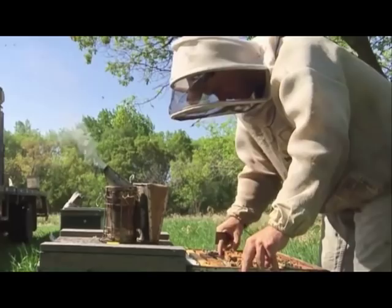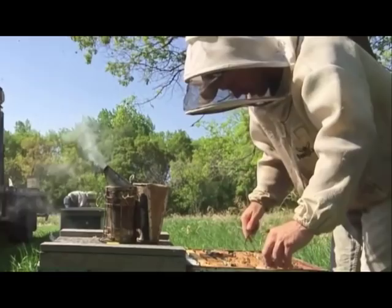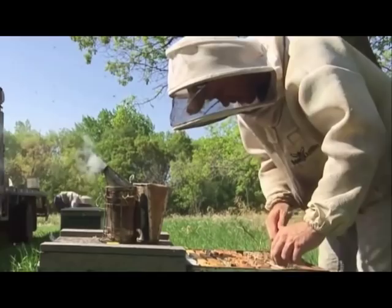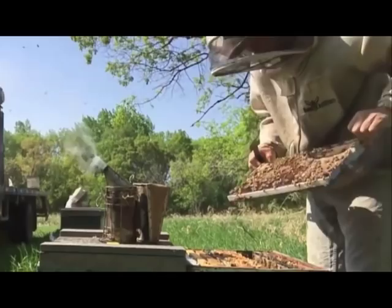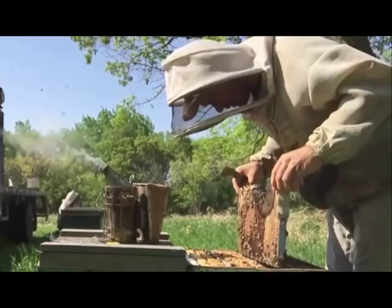Second solid frame of brood. Third frame of brood. And this side going back into honey. So this side is fresh nectar. I'm not seeing the queen yet, but she'll be in here somewhere.